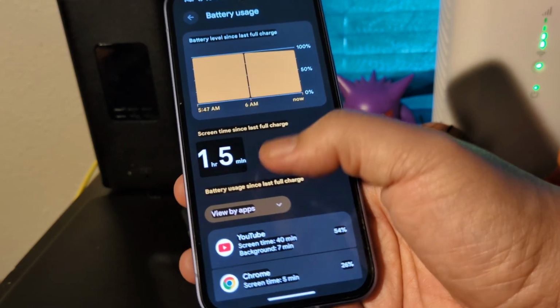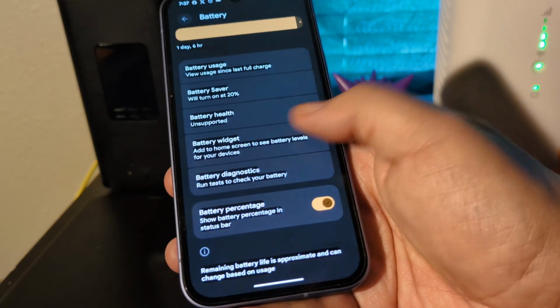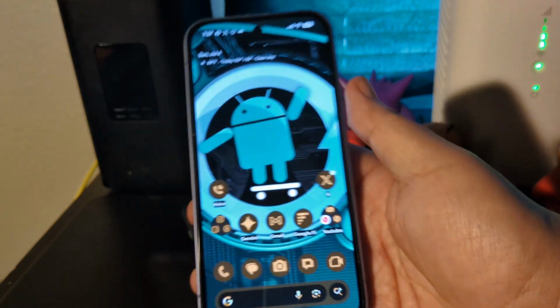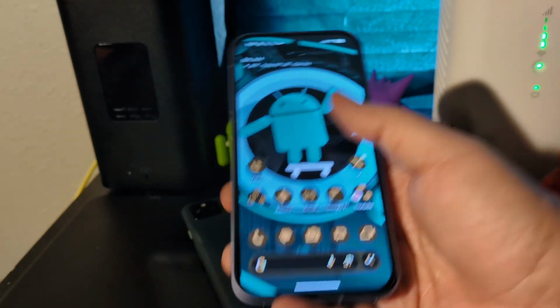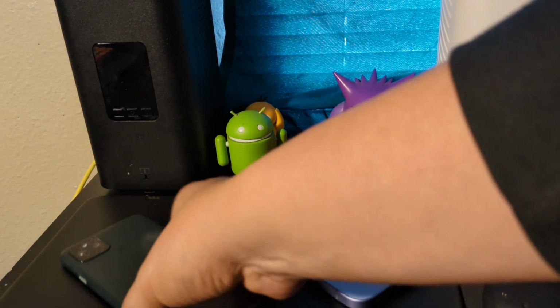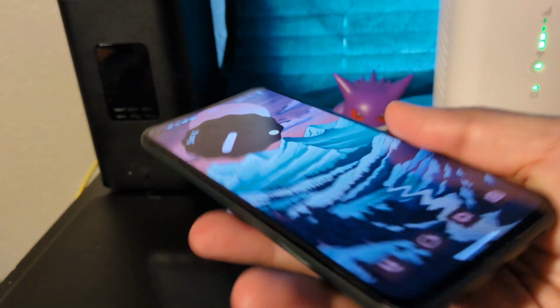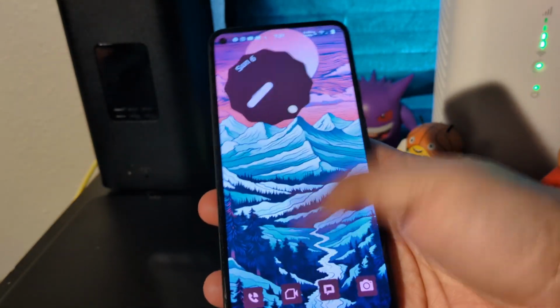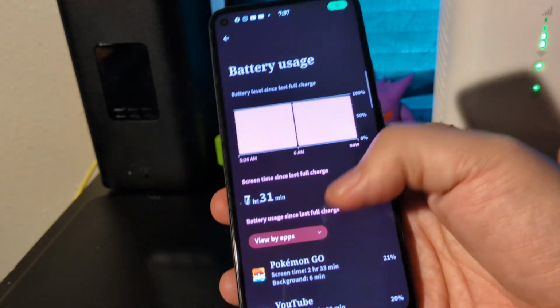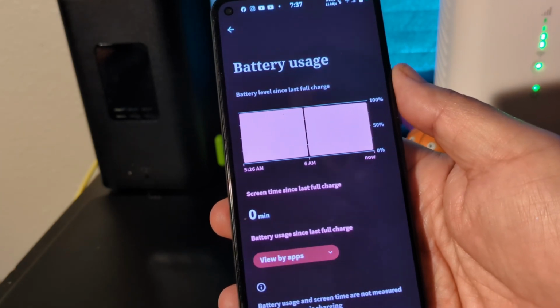Now, even though this has a 5100 milliamp hour battery and this has a 5000 milliamp hour battery, and checking the battery health and everything like that, they're still good. This is still at 100% capacity, and believe it or not, this is still at 100% capacity. Do we have a new Battery King? To answer that question, yeah, we do.